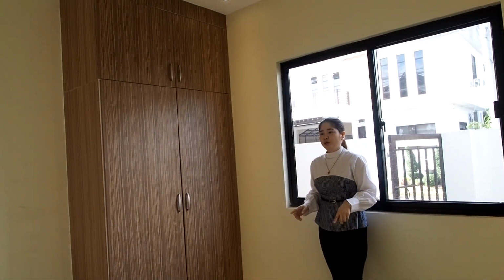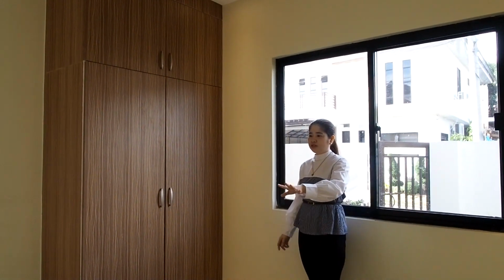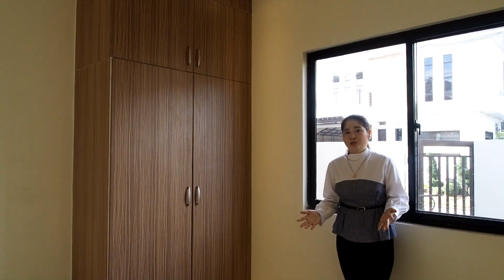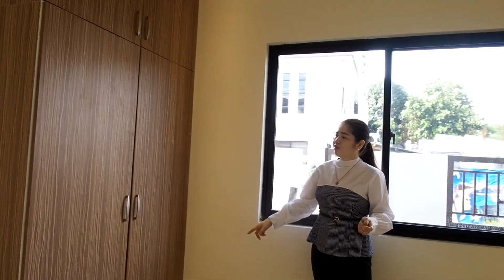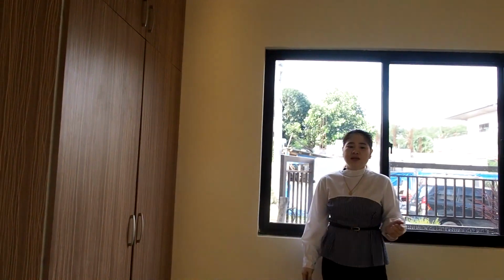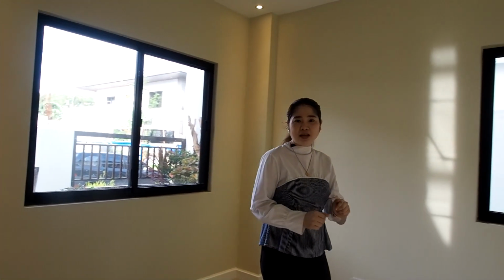This can also be your TV area because there's also a spot where you can put your television. But this can also be a bedroom for your elderly who don't want to climb upstairs. If you notice, you have your floor-to-ceiling cabinet. So this can also be your office. Now let's see the second floor.